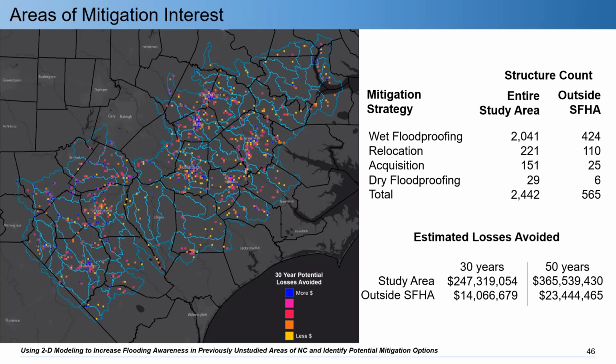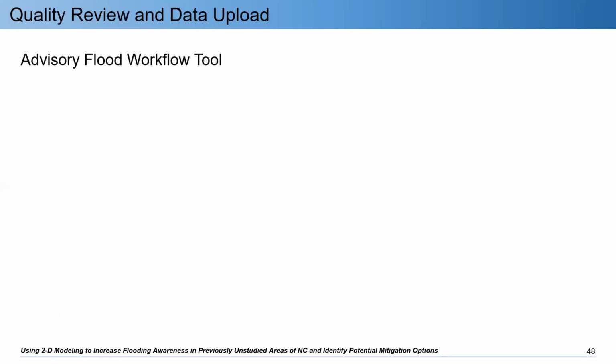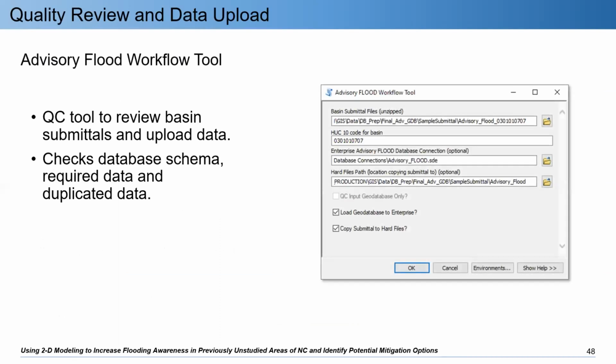So let's go ahead and get to the flood viewer here before we run out of time. We have a workflow tool for this, just to load all of these individual basin databases into an enterprise geodatabase.